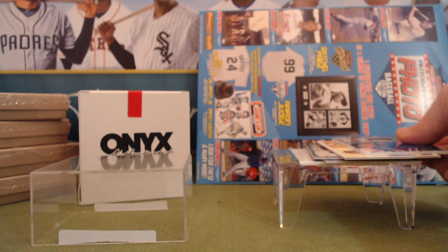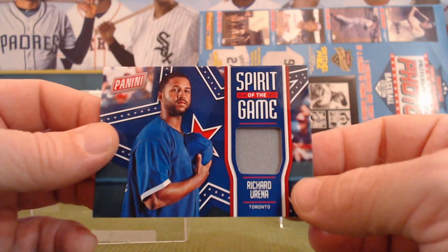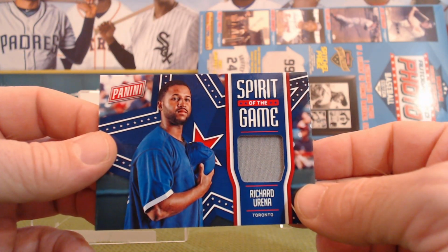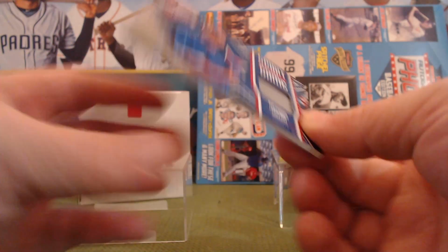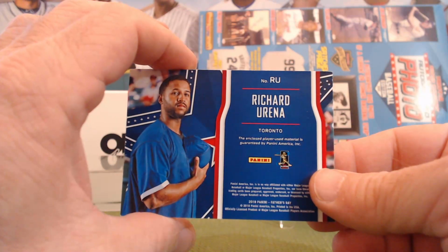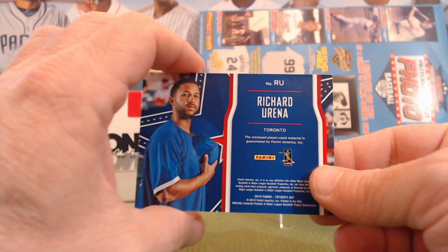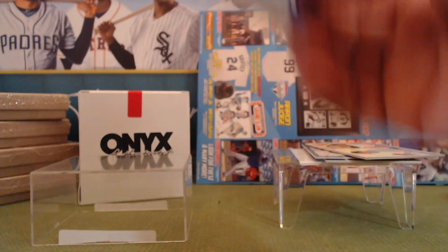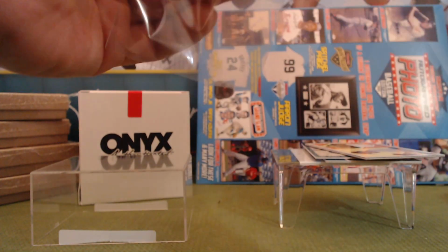Okay. Next up is a Spirit of the Game, Richard Arena. It's a big Toronto. That's another very large one. From 2018. Toronto relief pitcher.